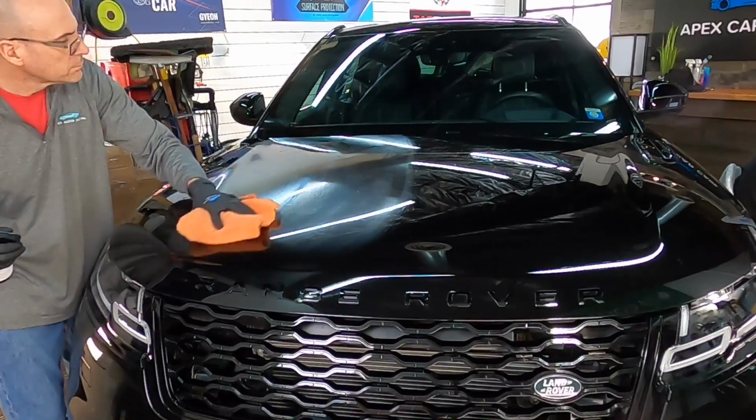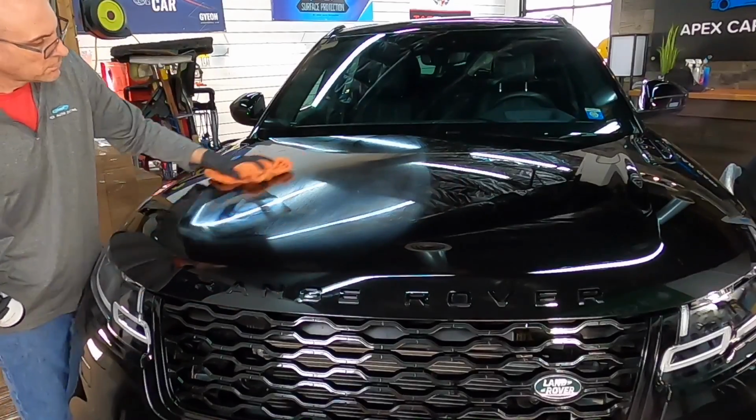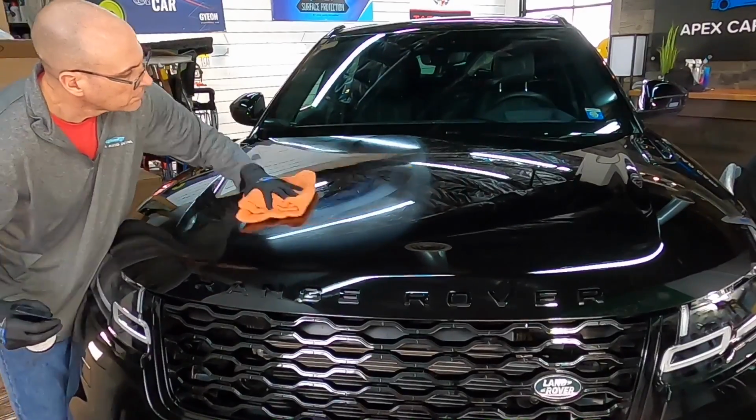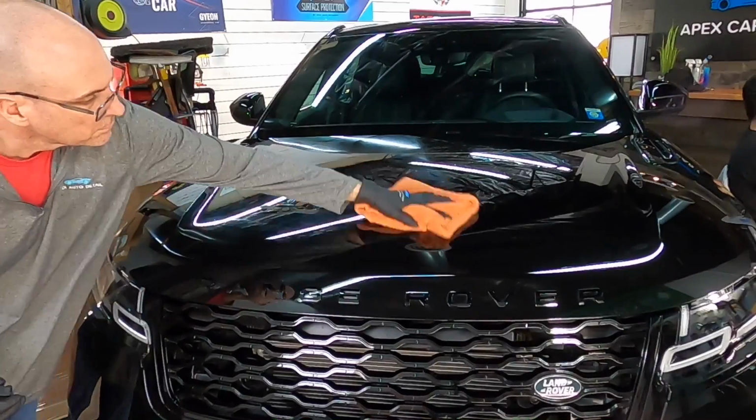It can be used as standalone, a topper, or to guard a ceramic coating as it just starts its curing process, which is what we're doing right here. A simple spray on wipe off formula.